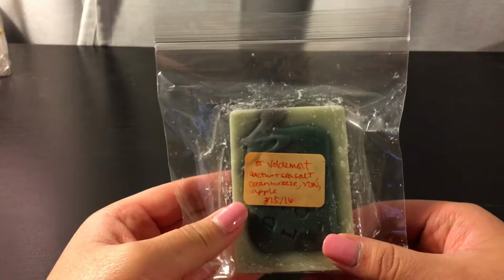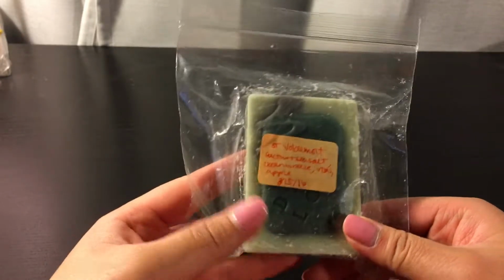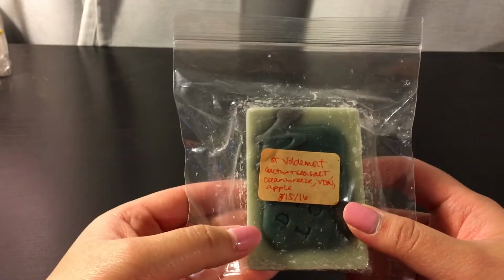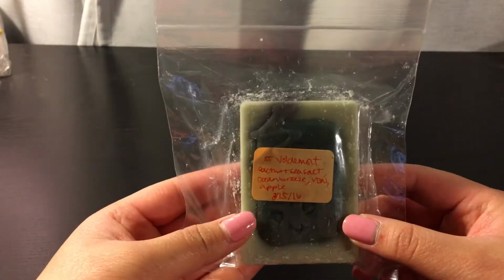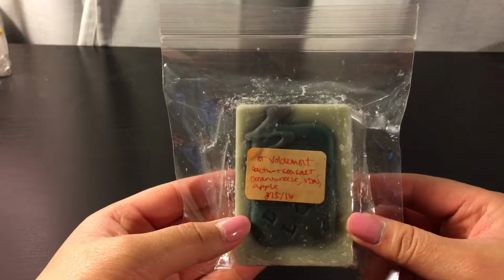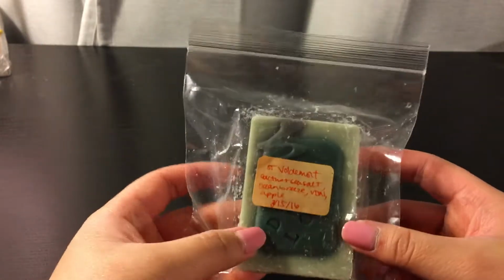So the first thing I have is Super Tarts Voldemort, which is Cactus and Sea Salt, Ocean Breeze, Vanilla Bean Noel, and Mac Apple. This one's just a fresher version of the almond scent. So yeah, it's getting a little bit warmer in Toronto, so hopefully it'll be warm enough for me to open a window and melt this one. I think it'll be really, really nice and fresh.